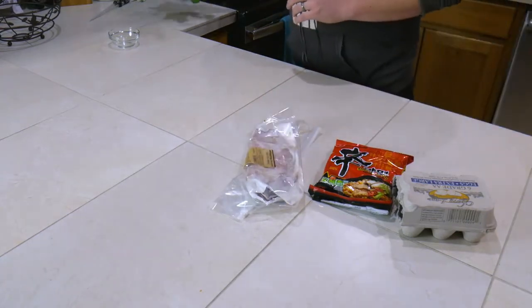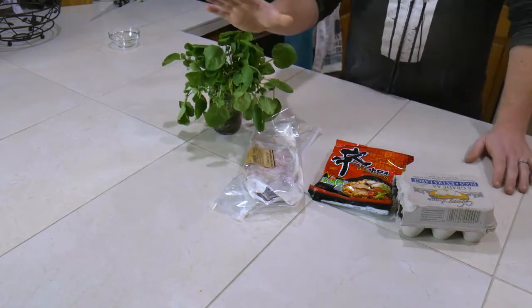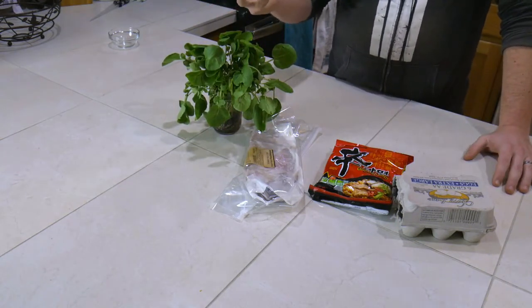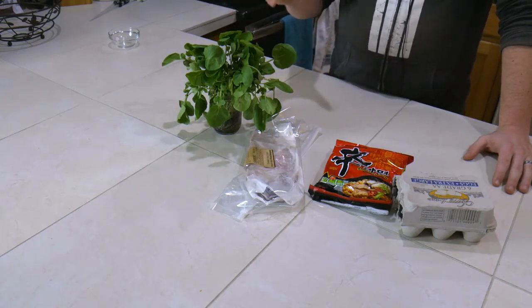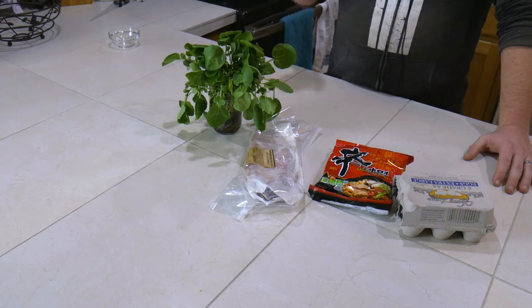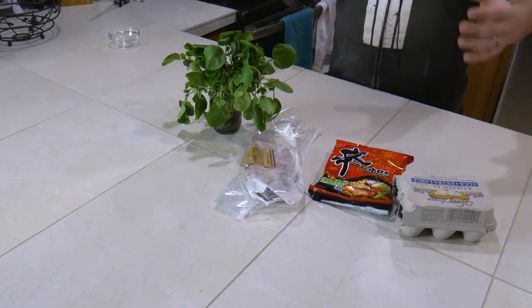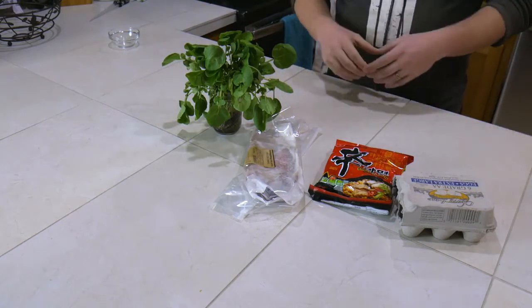And then the other thing that we're gonna do with this is we're gonna use what is called watercress. Now this is a green leafy vegetable. You guys can see that. It's kind of like spinach texture-wise, but it's got a really good peppery flavor. A lot of Asian dishes use it. People like to use it in salads, different things like that. It's a great addition to add just a little bit more texture and something different to that.